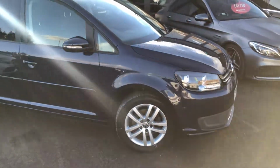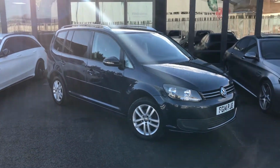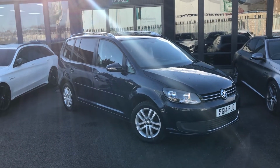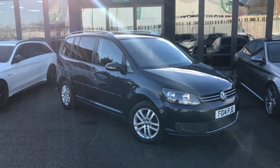So yeah, this is our 2014 Volkswagen TOURAN 1.6 TDI BLUEMOTION. And of course, every car here at MOD is covered by our 128-point check prior to retailing, and this just gives you the peace of mind at the time of purchase there will be nothing wrong with the car.